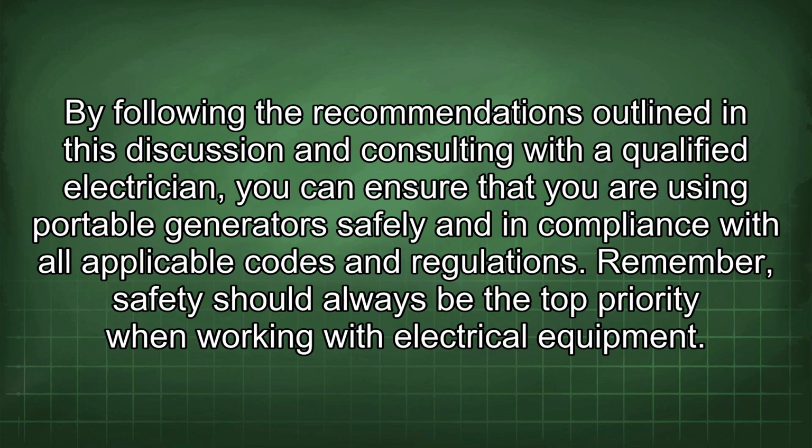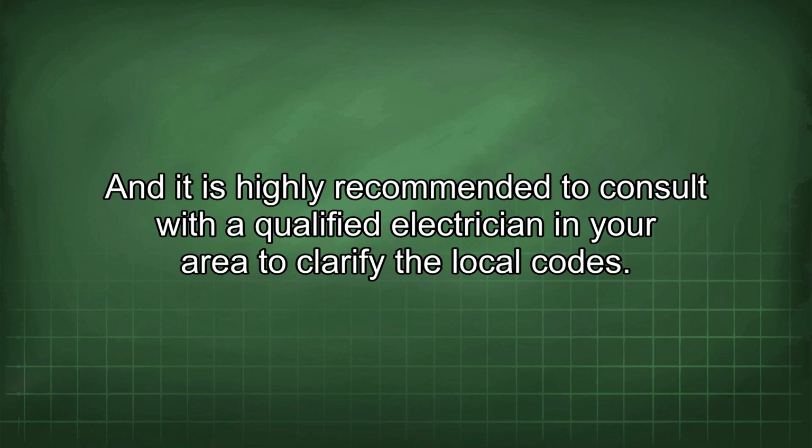Remember, safety should always be the top priority when working with electrical equipment, and it is highly recommended to consult with a qualified electrician in your area to clarify the local codes.